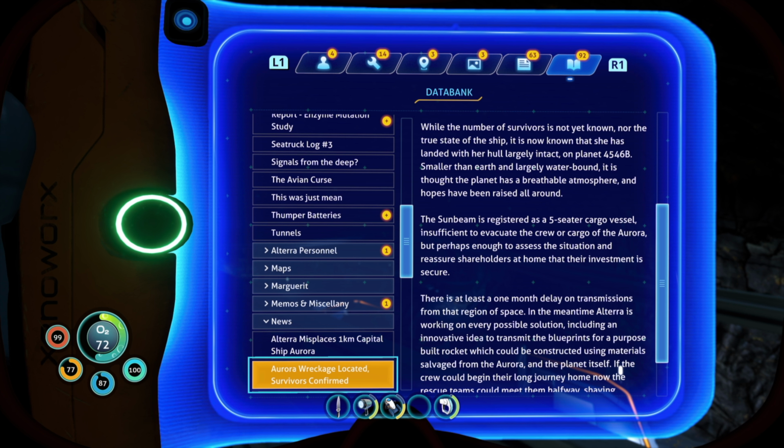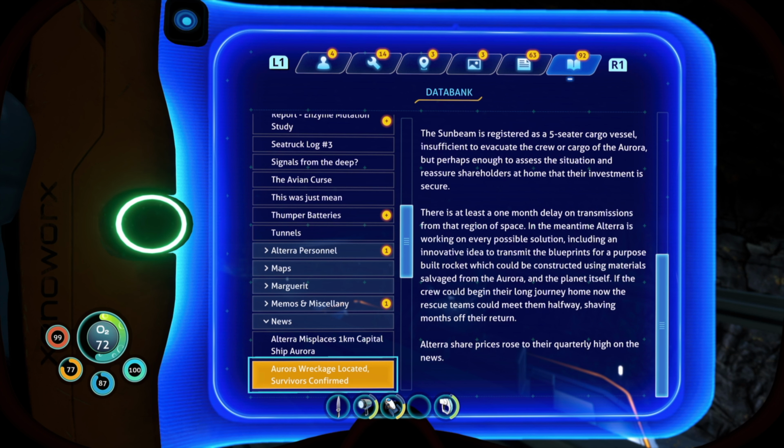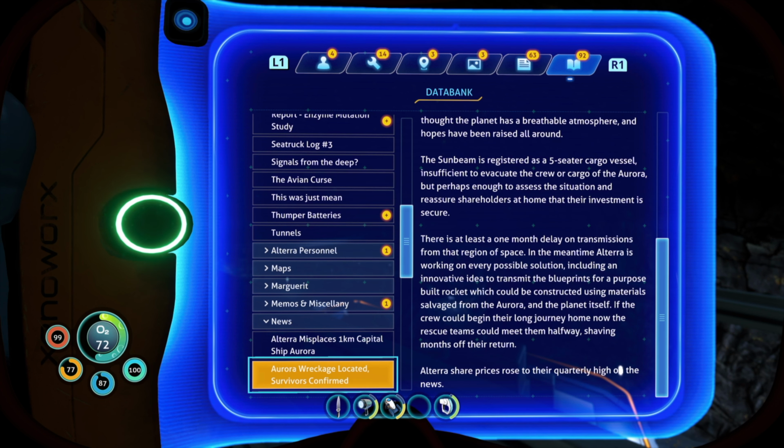all around. Keep your hopes pretty low, because my boy Riley, I think that was his name, the janitor dude, he was the only survivor. The Sunbeam is registered as a 5-seater cargo vessel. That thing was way bigger than 5 people.